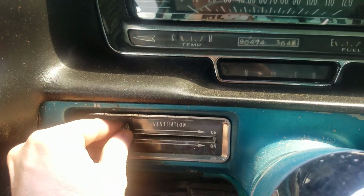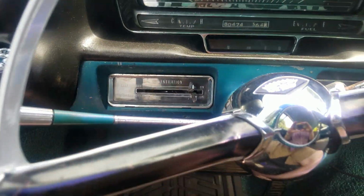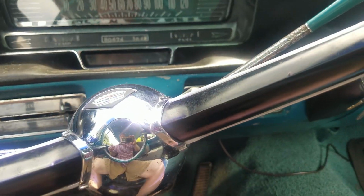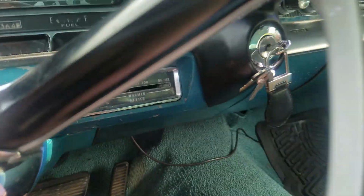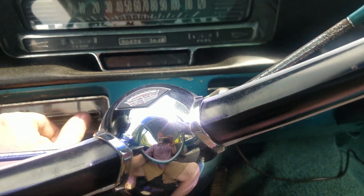I'm not really sure what these ventilation things do, if that's tied into the heater system. I feel air coming out underneath, but maybe that's just me. I'm crazy. I don't know. Whatever. So we got a working heater.